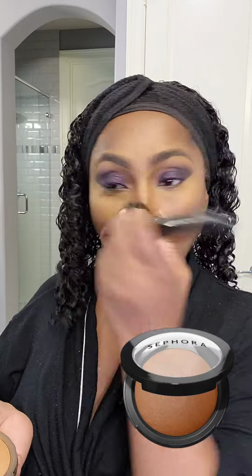As soon as I put this on, I am dusting it off. And I'm dusting it off using Sephora's pressed powder. Guys, I have tried so many pressed powders, and this pressed powder, for some reason, on my face and with this Fenty foundation, it just blends out seamlessly. And honestly, I don't know why, but I always set my face before I add blush.